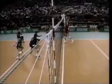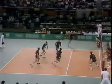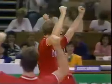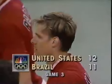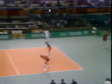Look at that. 2 blockers on 1 spiker. It's so academic. You get your blockers out there, you have a big advantage. They go right back out to Tejera. He's stuffed again by the same 2, Karai and Partey. Same play, same result. The 2 former UCLA stars, they played for Al Scates. 4 unanswered points for the U.S.